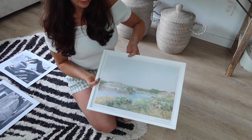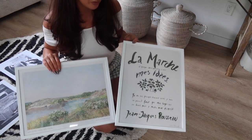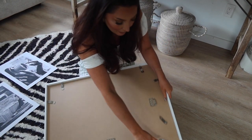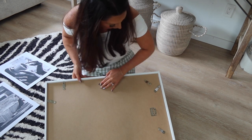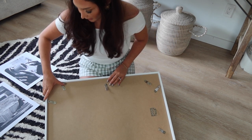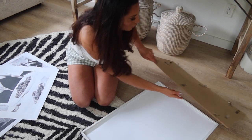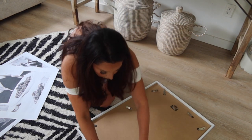This is the little pond. I'm not even kidding, this took me under 60 seconds to swap out the prints. Kind of crying to say bye to my spaghetti girl for now, but we're gonna change it just for a little bit. That is the beauty of these prints. Just like that.